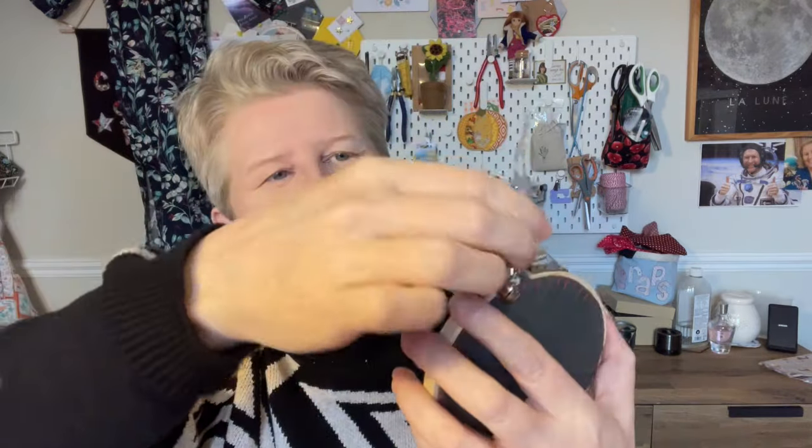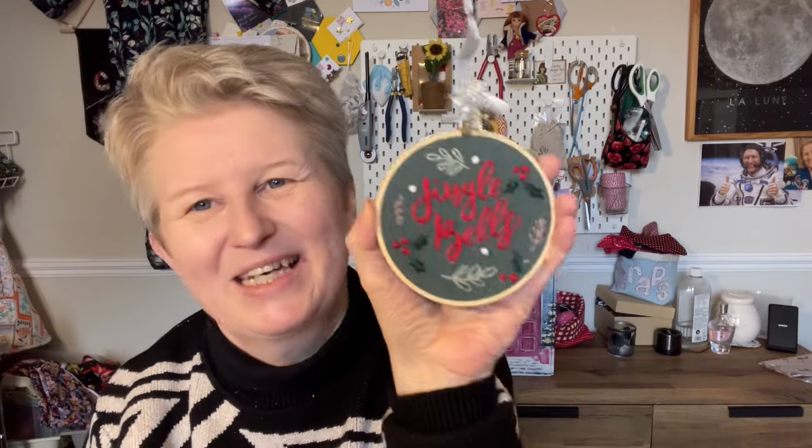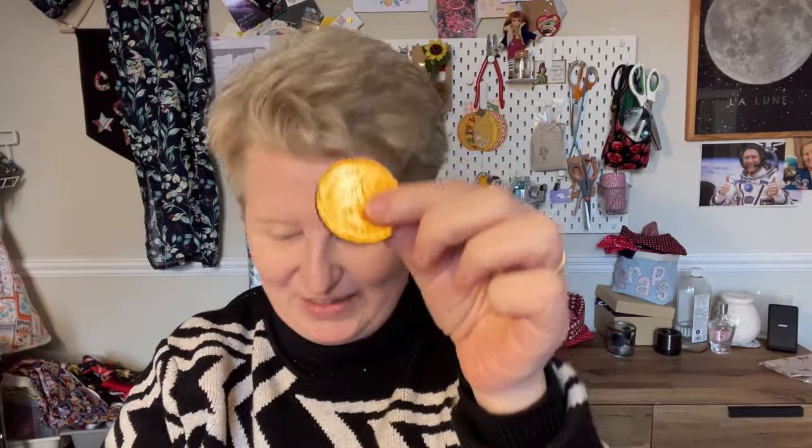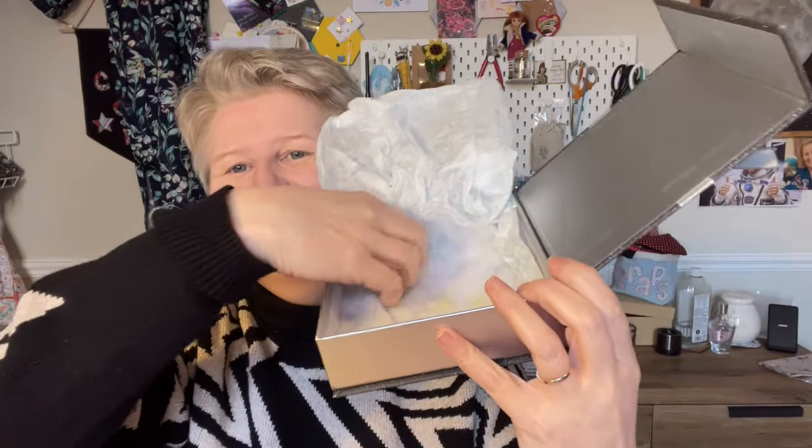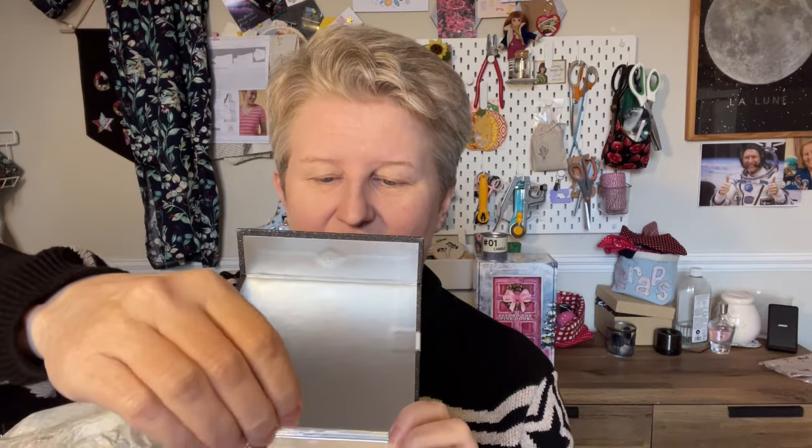I don't think I'm going to hang this on my Christmas tree. I think I'm going to hang it in my kitchen to make my kitchen feel Christmassy. I think it's absolutely beautiful, and I'm in my kitchen a lot, so I'll be able to look at it all over the Christmas period. And then I've got a few chocolate coins and a little candy cane. And inside the box are some little jingle bells. I've got a little pot with these kinds of things in, and I'll be able to use them for my decorations.